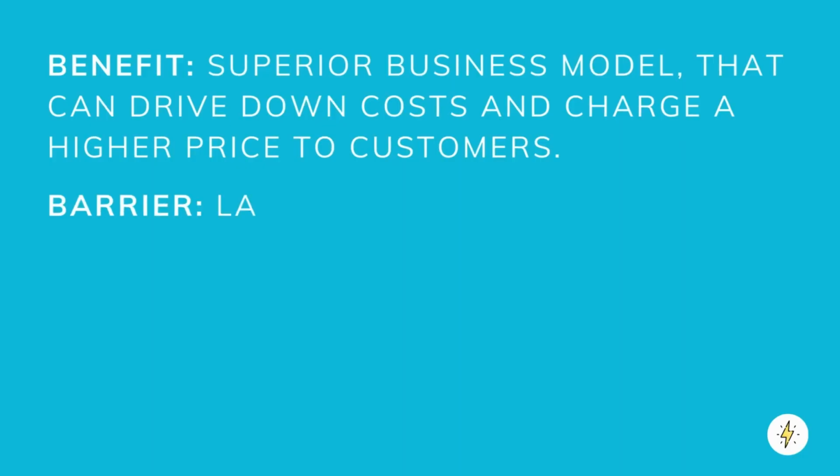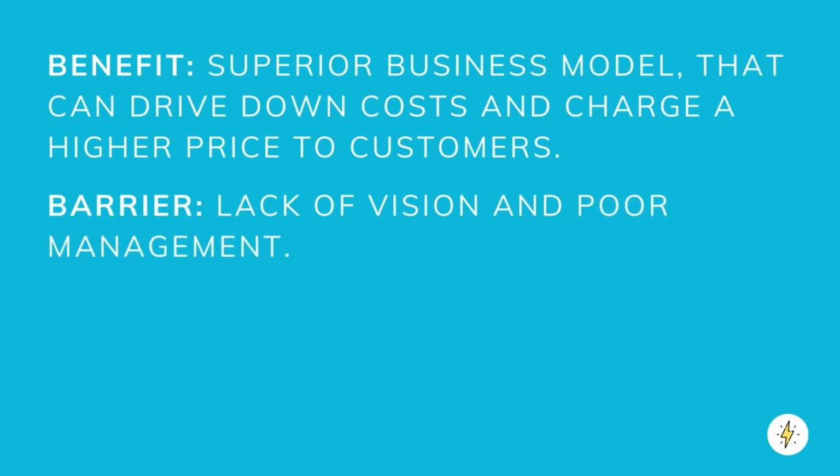The barrier to entry here is that competitors are unable to allow themselves to see change, due to lack of vision or even poor management. This is because the counter position will likely do some damage to the existing business by introducing this business model. If you look at the flip side, Blockbuster was unable to change their model when people were getting access to online content, which led to the company closing down.